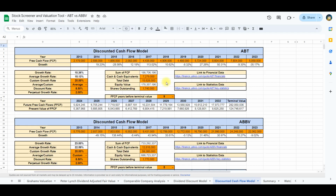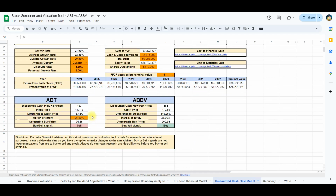For Abbott, we can source the necessary data from Yahoo Finance, including cash and cash equivalents, total debt, shares outstanding, and free cash flow data available online. When we integrate this data into the model, the intrinsic value calculated stands at $103. This is close to its current stock price with a 9% difference. On the other hand, applying the same methodology to ABBVI, the model yields an intrinsic value of $388, which is more than double of the current stock price.